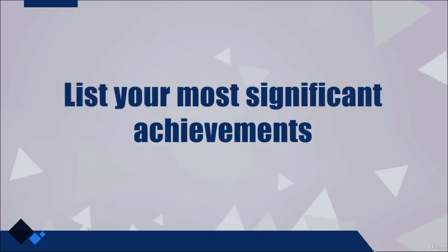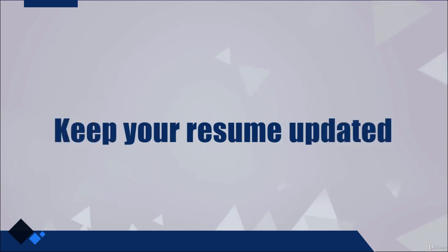List your most significant achievements. Keep your resume updated. It is a very important practice to keep your resume updated every month, and if not, definitely every 3 months. If you are posting your resume to a job portal, remember to go and update it every month. If you do not have a lot of points, add only 1 point which you think can add value to your resume. If you have worked on a new project or acquired a new client or have achieved something commendable, add it to your resume to reflect it.